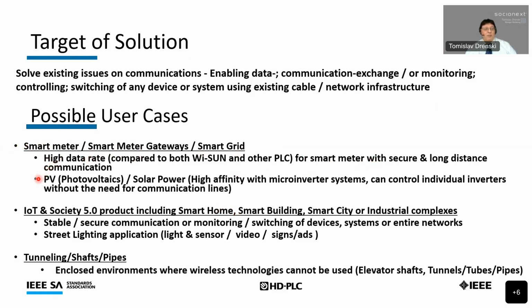Another area now very popular is in photovoltaics or solar power. The HDPLC could be a very good fit because you don't need any individual inverters and can control directly without communication lines.